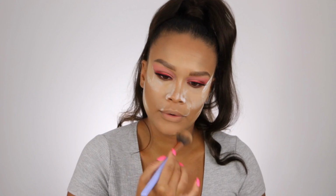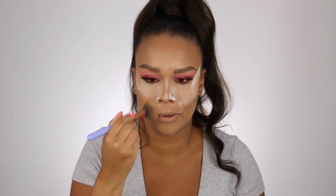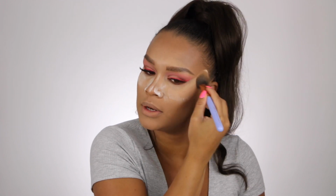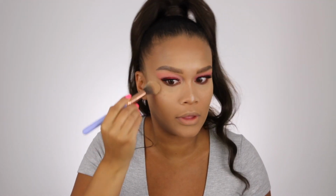Seriously, I just feel like I could bake longer with this stuff because it's so finely milled. It doesn't give you that big clumpy feeling, you know what I mean? Like, it just blurs. Look at that. It blurs so nicely. Find me a better translucent powder than this one. I dare you.